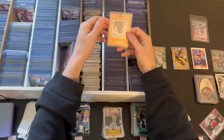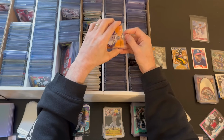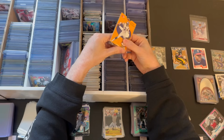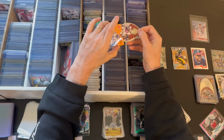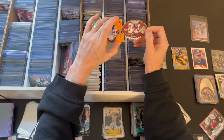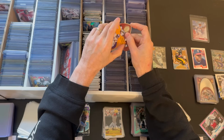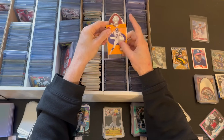Here's a cool insert from football. A lot of these 90s football inserts have been completely forgotten. I don't know what it's called, but it has like an insert inside an insert, if you will. You can pull out this little football card. This is Randall Cunningham. It's like 2 cards in one, but I don't even know what it's called. But it's a cool insert. It's serial numbered out of 1500. It's not really worth a whole lot, maybe a couple bucks.